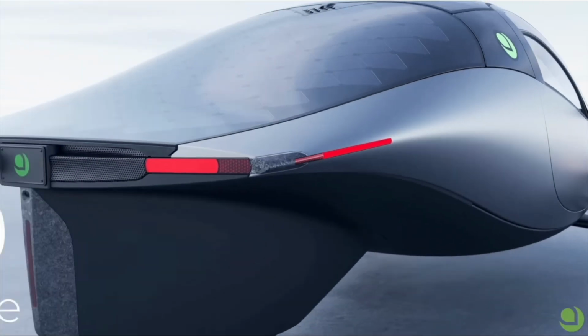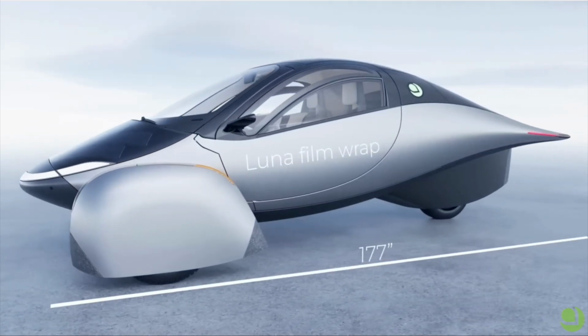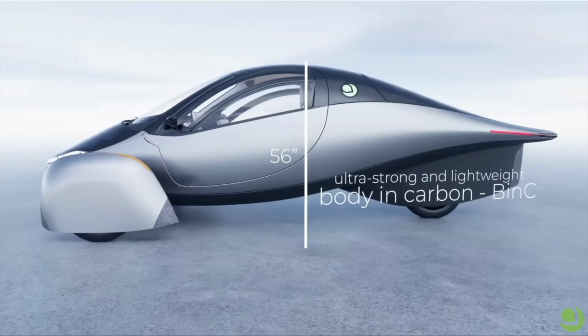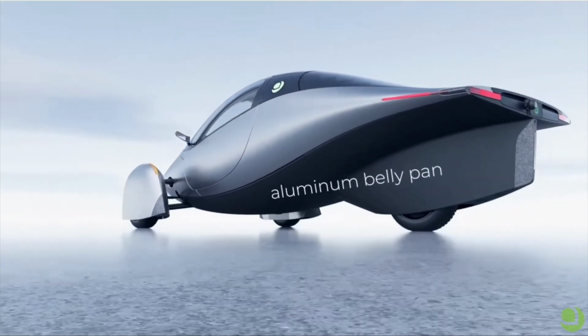We're going to talk some more about Aptera. And the question that I have is why did Aptera come out with the launch edition? So we're going to get right into that, and let's go.